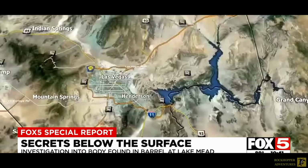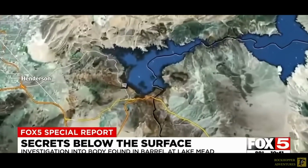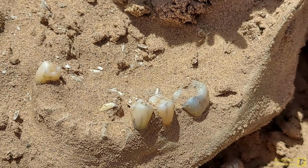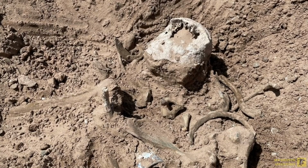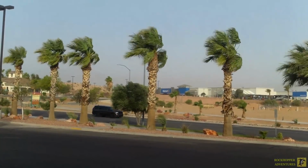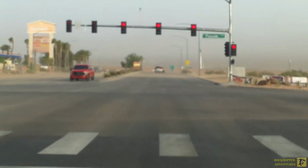And less than 2 weeks after the body in the barrel discovery, north of Hemingway Harbor over at Colville Bay, another set of human remains was found. But police have determined there was no foul play involved in that death. And these ones are suspected to be from bodies of boaters who had drowned. As for those 50-mile-an-hour winds, yeah, they arrived.